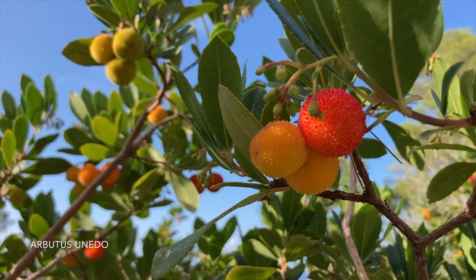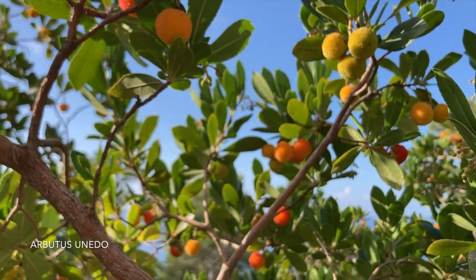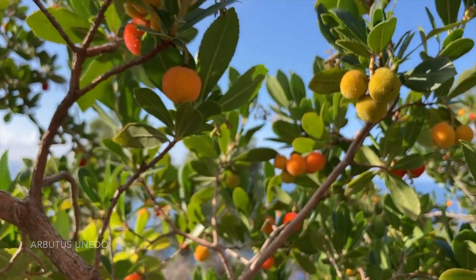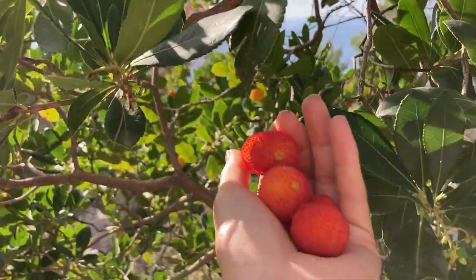Luckily, there is one tree I really, really like and just got to know recently, which is the strawberry tree. And I'm really happy that this tree actually does tolerate an alkaline soil. So this will be my first plant I will choose.